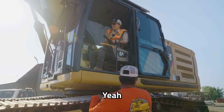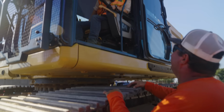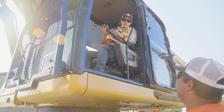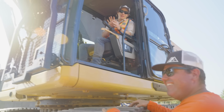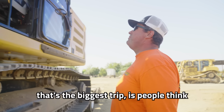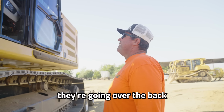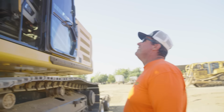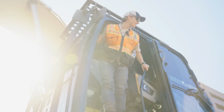My merit badge? Yeah. Okay. I haven't run equipment enough to get used to the feeling of a machine not being right level. That's what I'm telling you. That's the biggest difference. People think going over the back is just, yeah. But once you've done it a couple times, it's like, all right. No, that wasn't bad.